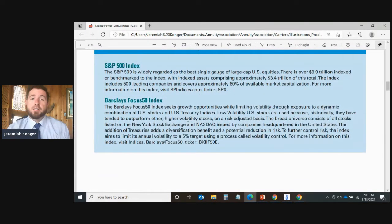And then they have the Barclays Focus 50 Index. The Barclays Focus 50 Index seeks growth opportunities while limiting volatility through exposure to a dynamic combination of U.S. stocks and U.S. Treasury indices. Low volatility U.S. stocks are used because historically they have tended to outperform other higher volatility stocks on a risk-adjusted basis. The broad universe consists of all stocks listed on the New York Stock Exchange and NASDAQ, issued by companies headquartered in the United States.